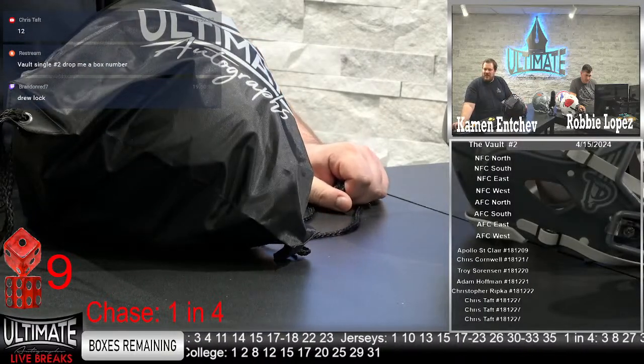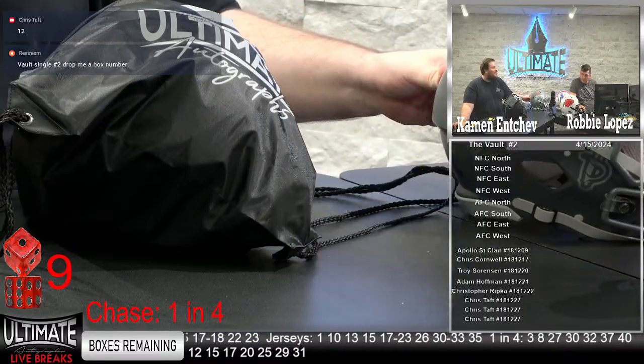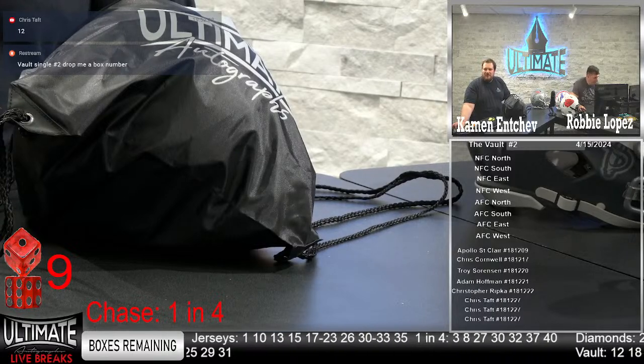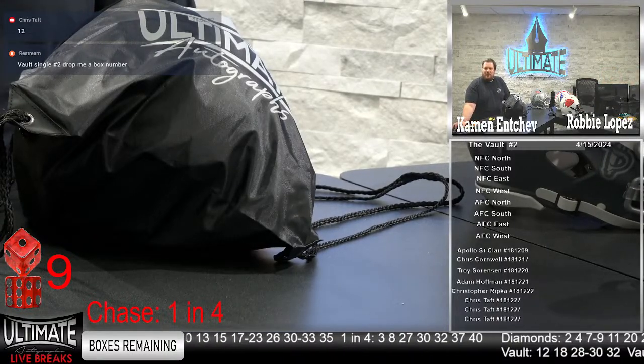Chris Taft, speaking of Brady Cook, you know what Brady Cook's number is? Like Tom Brady, number 12. Chris Taft wants 12 in the vault. 12 in the vault. Thank you, Chris. 12 going off the ticker.